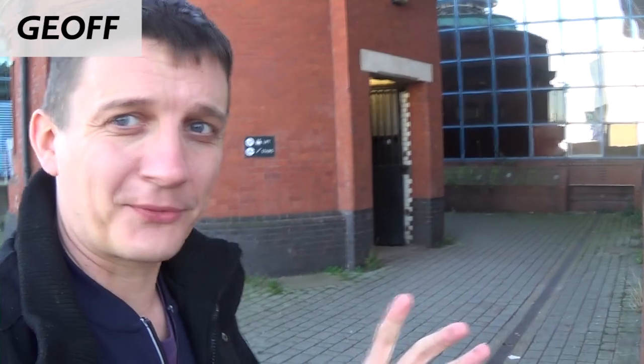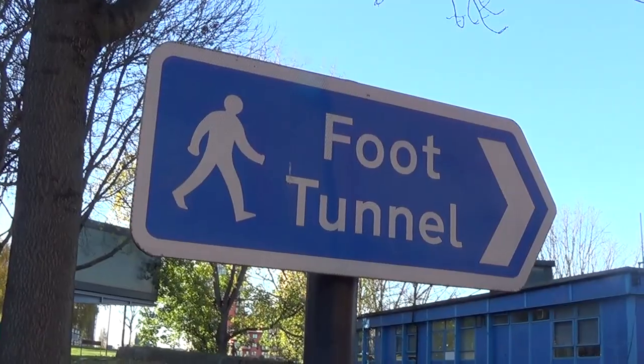So to actually get to the foot tunnel, you have to enter it through this building here. There was a very tiny sign back out on the street that went "foot tunnel this way." I don't think it was very well signposted. Let's do it. All the cars and trucks are being loaded on, and hopefully we're one of the people that makes it there too.